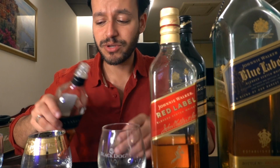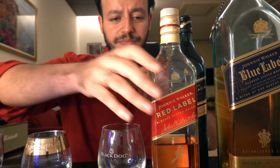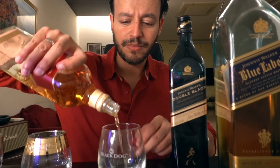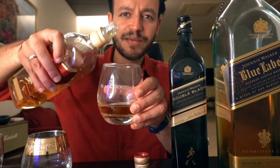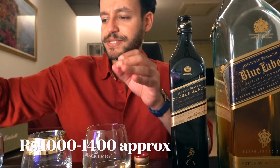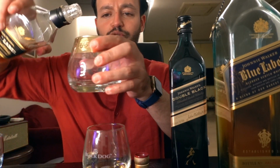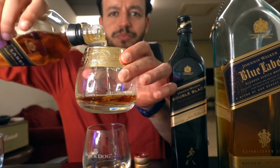For the black label, well, let's do one thing. Let's start from the red label. We'll put it in the black dog glass. This red label was purchased from Gurgaon L1. Next, I'm going to take the black label and put it in this beautiful goldy glass, which I got from Amazon.